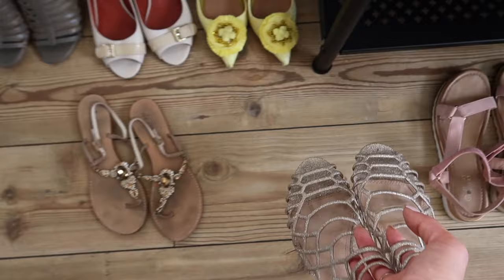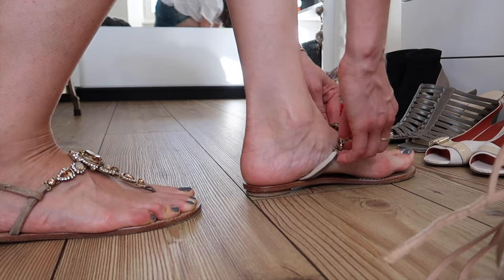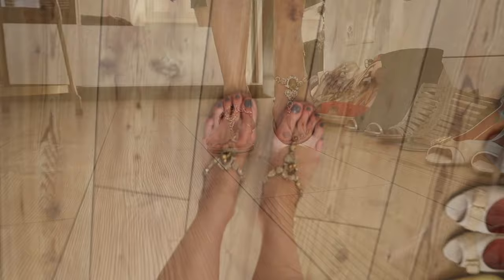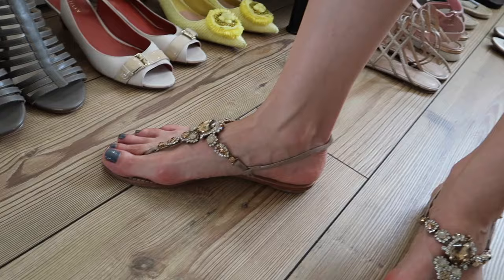I think I showed you all of my flat ones. That's pretty much the flats, except for this pair. So this pair of sandals I got from my sister because they are a tiny bit too big for her, and they're just right for me. As you can see, they're just right.